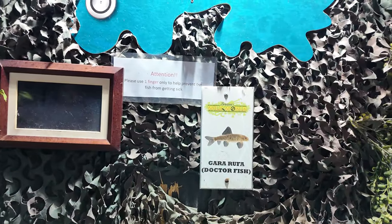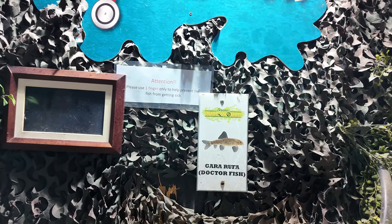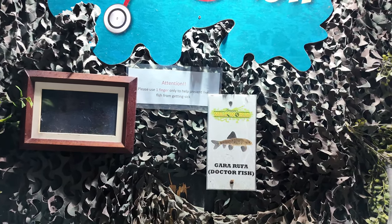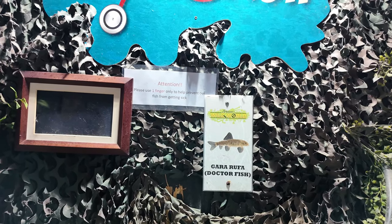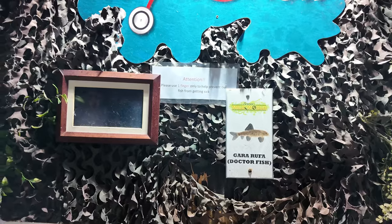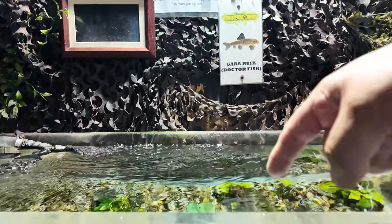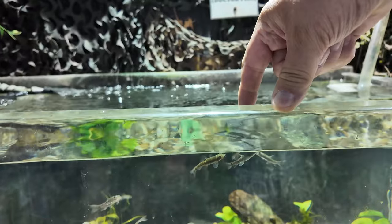All right, guys, there are some fish over here called Dr. Fish or Garra Rufa. These are the fish that you've probably seen. They have places where you can put your feet in the water and the fish will eat the dead skin off your feet or whatever. It says you can put one finger in, so let's give this a shot, see how this goes. Hopefully they're not lying. Hopefully these aren't piranha.